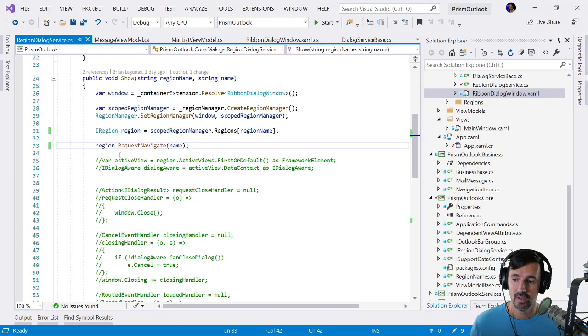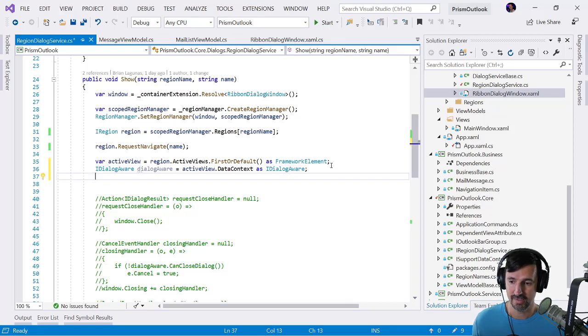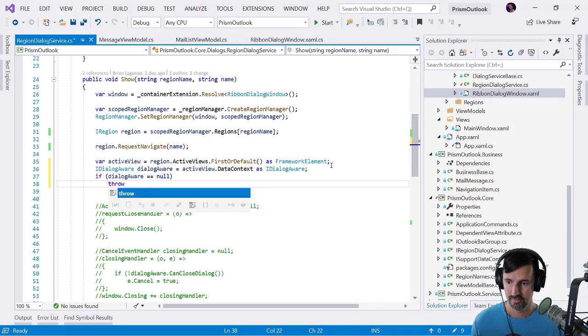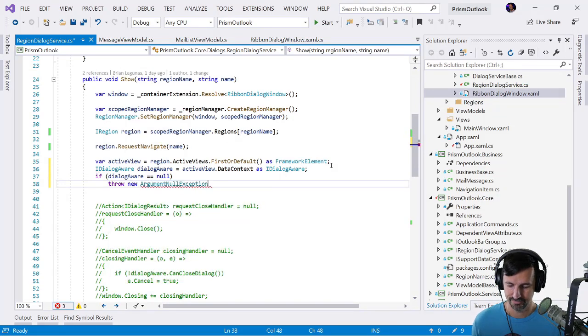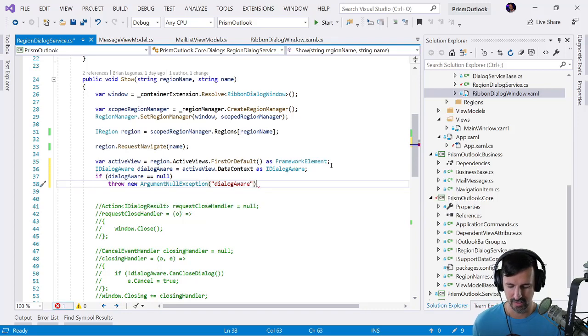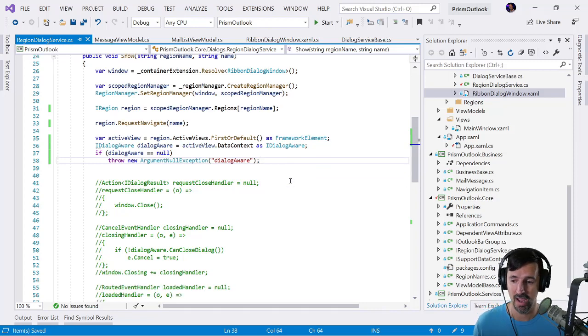In order to do that, we have to grab the active view. Okay, and we'll do that by getting it in the region. Now, I know that the active view can be the only view in this region. And I know for a fact that it needs to be an IDialogAware. And if I really want to make sure, I could say if dialogAware is null, then we could throw an ArgumentNullException. So we could do something like that if we really want to protect ourselves and steer whoever's implementing this code down the right path, right?